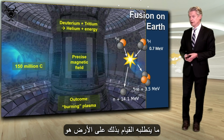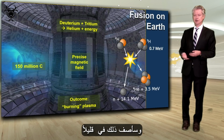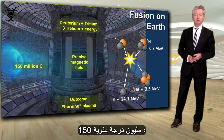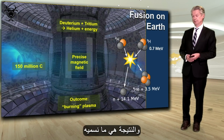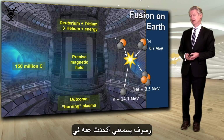What it requires to do this on Earth is that we have a very, very precise magnetic field. And I'll describe that in a little bit. But to get to these energies, we are actually going to, you'll see, 150 million degrees Celsius. The outcome is what we call a burning plasma. That is the goal of ITER. You'll hear me talk about it in a minute.